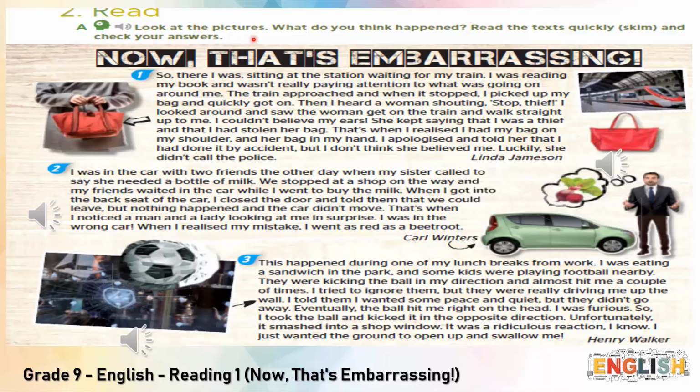A. Look at the pictures. What do you think happened? Read the text quickly, skim, and check your answers. You can follow up the speaker and then come back again to know what happened to each character.